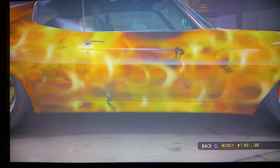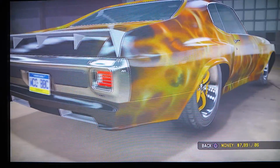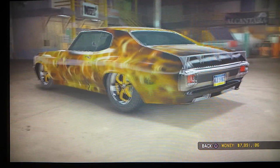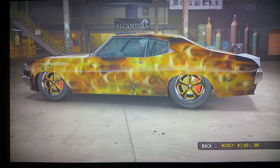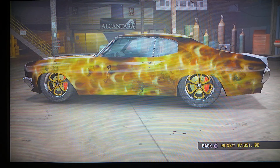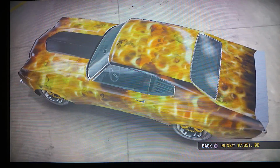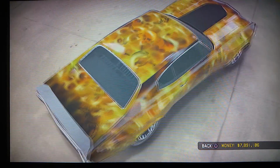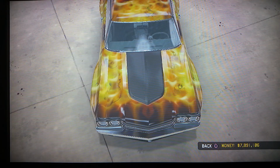Just burning fire everywhere, man. It's universal. And skulls underneath the fire. Fire's over top of all of them. We'll do a full side view. This is a wide body. And we'll scan around to the top. Look at that. That's sweet. No one's ever done that either. Okay, we're going to move on.